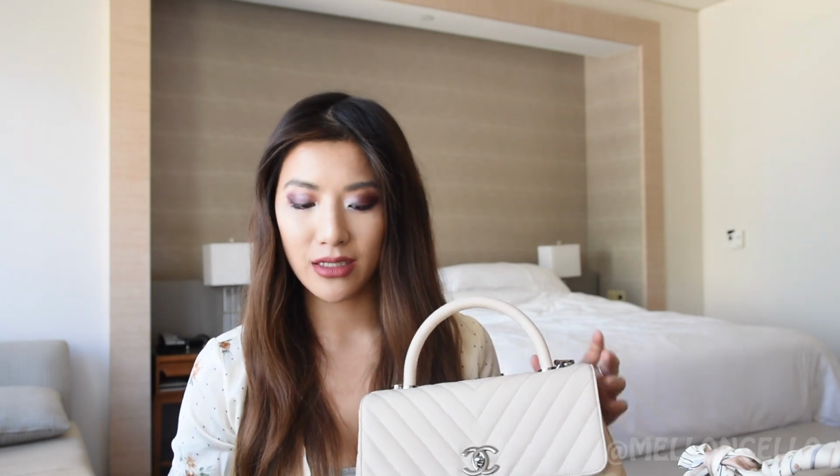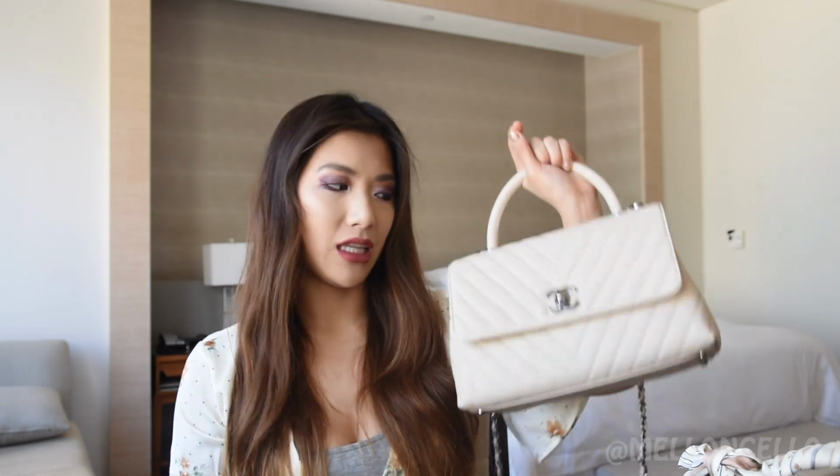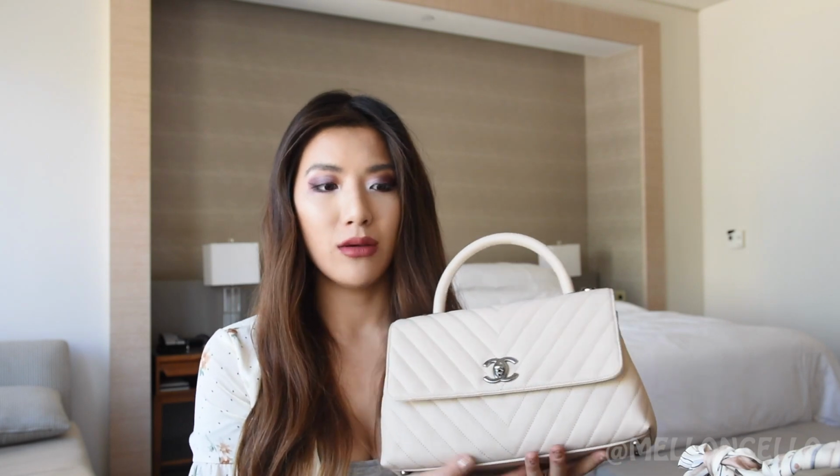It was so stunning, so unique, and obviously who doesn't love an iridescent, but it was an iridescent white or pearl. So I was actually going to go for that, but of course, as luck would have it, they instead had the beige in stock, and Hal was really good in making sure that this was set aside for me. And this was actually the last one left. I think this one was the display, as was my Business Affinity.